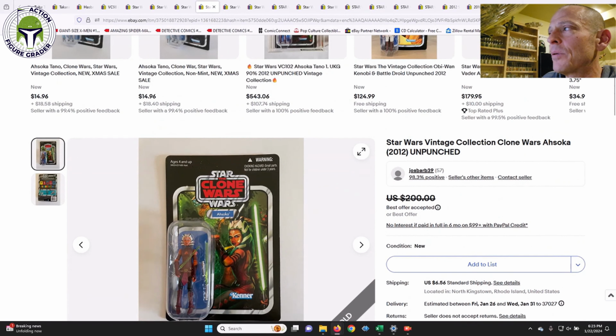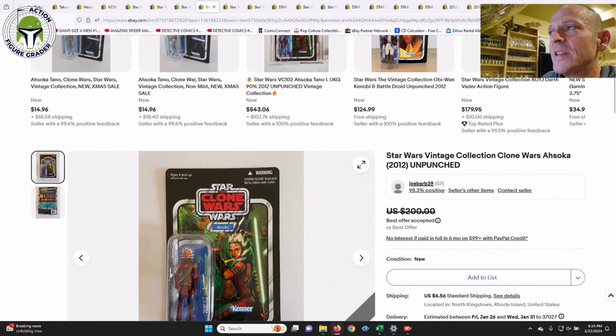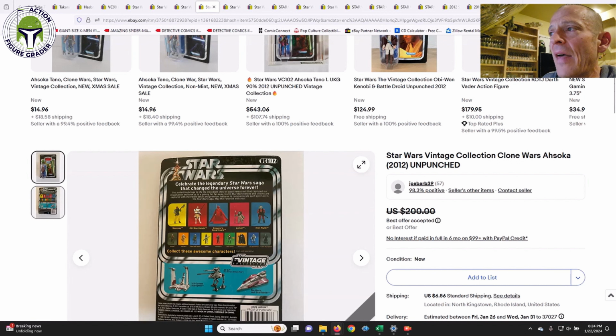And next up, I've got probably another fairly low data point for the original VC-102 Ahsoka unpunched US card. And I think the lowest price I've seen recently for this one is $175. So think about how much this one has dropped since not only the reissue, but from the highs that were the VC-102, when all the hype was surrounding the new Ahsoka series coming out in the future, and before they announced the reissue, they were going for big money. It's just crazy how much this one has dropped.